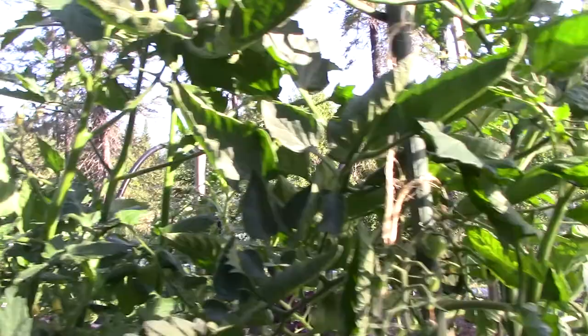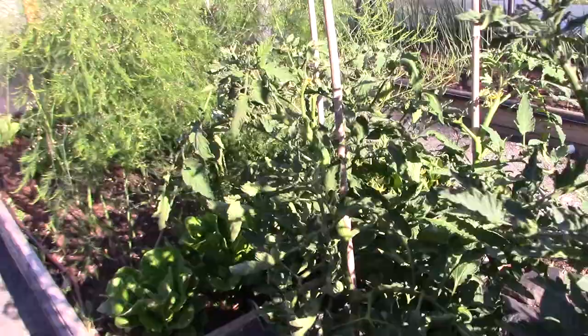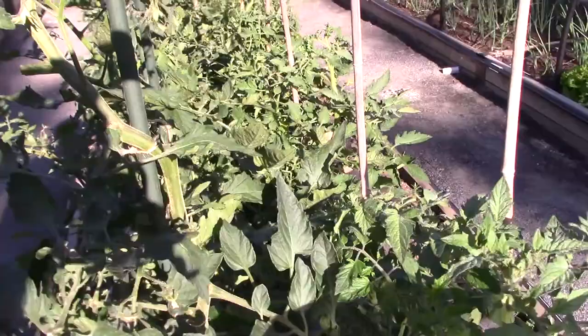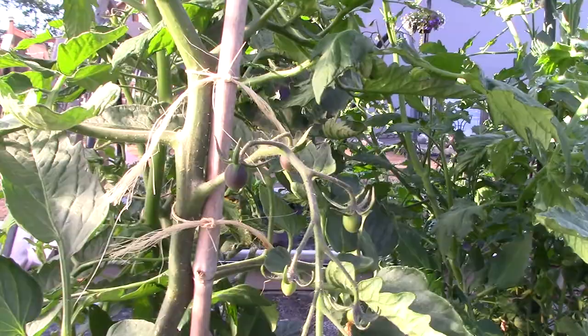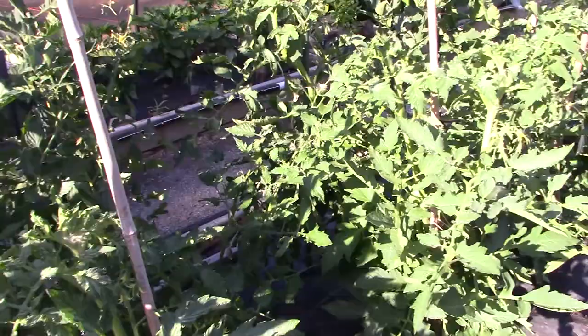Again, still haven't figured out what plant is which variety. On the other side, there is what looks to be, yeah, these ones look like the Midnight Snack, because they have the purple hue to them already starting. Other than that, these plants are enjoying the heat.